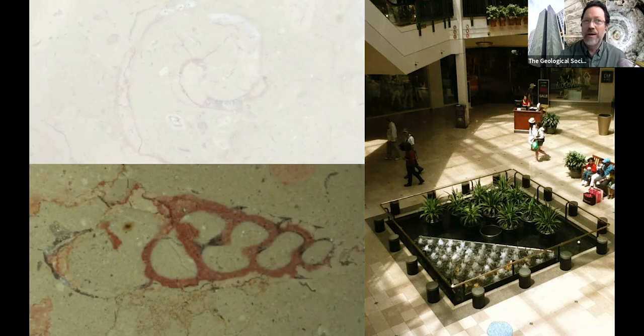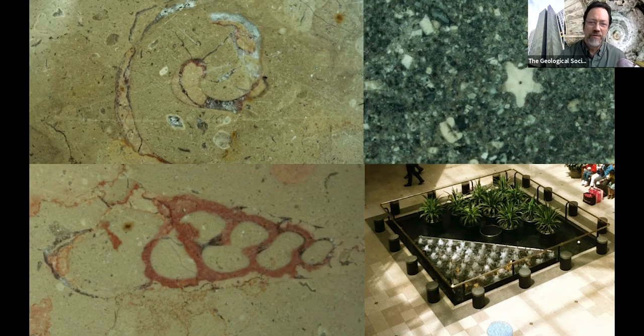Limestones around town are one of the best places to find fossils. And here's the fountain at Pioneer Mall, and it has wonderful fossils in it. You see that sort of reddish color. I'm not sure if you can see my mouse, but this is a turritella shell or cone shell. This is a gastropod or snail. And here on the right, we've got the star-shaped crinoids, which are sea lilies. They're related to starfish, as you can tell, with this five-pointed structure underneath.